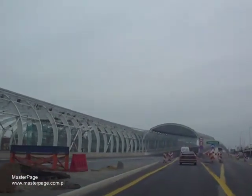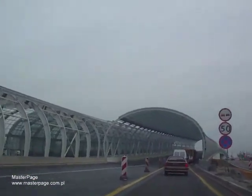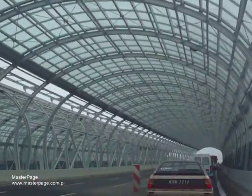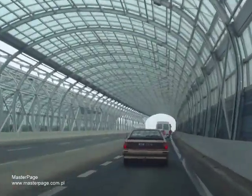But now going over this bridge is phenomenal because this intersection, I have spent hours upon hours at this intersection trying to pass through it. I guess these tunnels are really representative of the growth of Poland.